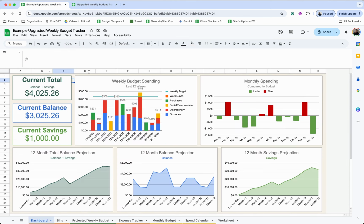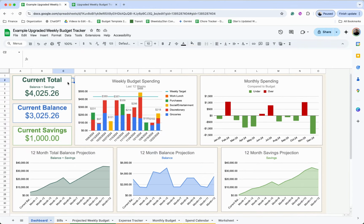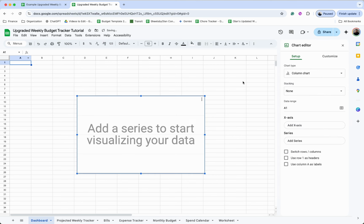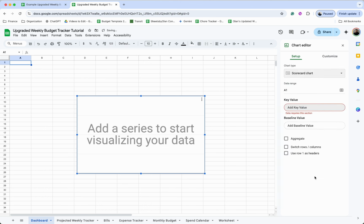And we want to make something that looks somewhat like this. You can change the formatting, whatever you want to do, but this is what we're going for. All right, the first thing we're going to do is insert a chart. We use this chart type dropdown to select the scorecard. And now we need to show the data range.